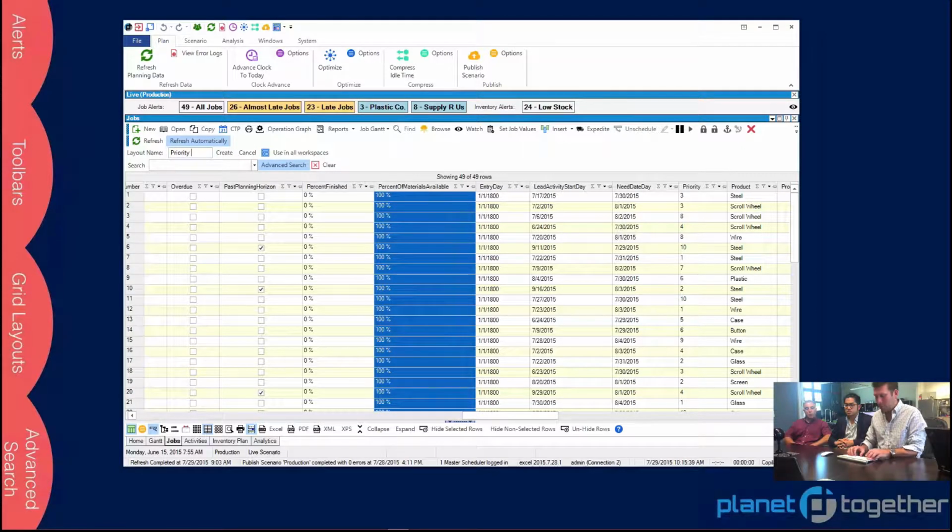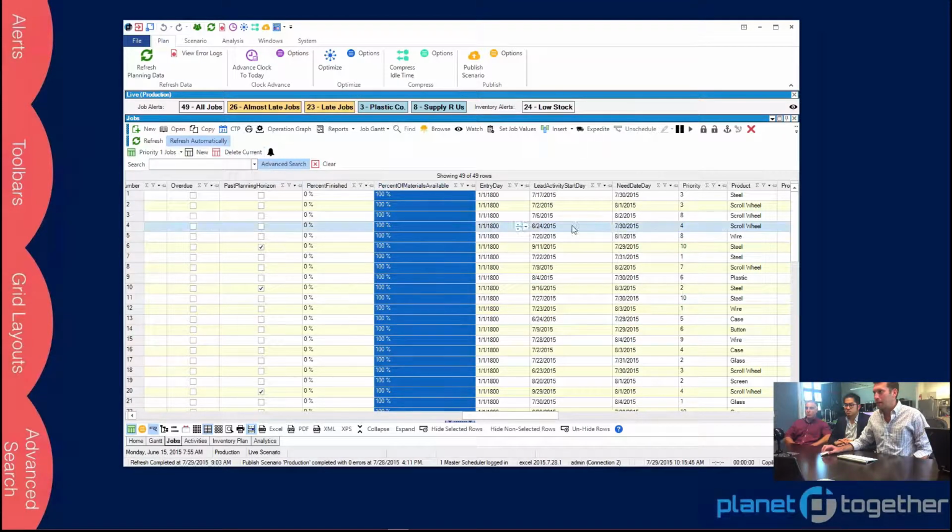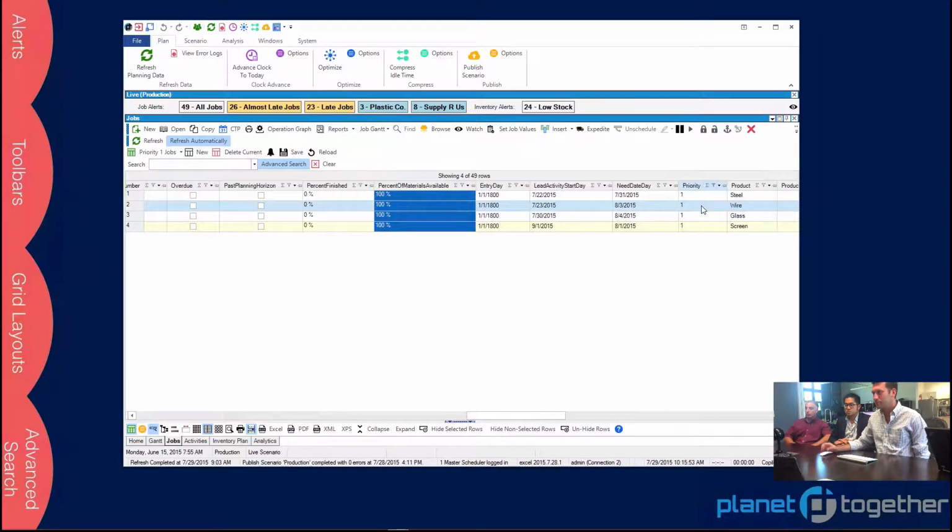priority 1 jobs. So I get to name my layout, and I'm going to create it. Then I'm going to come over to my priority column, and that's going to filter on. I'm going to say everything that has a priority of 1 I want to see. So it filters down to 4 jobs. And then I can save it. That means I've created a layout called priority 1 jobs. Now it's 4 jobs in it.